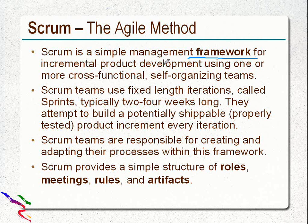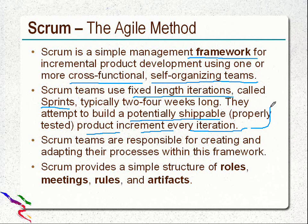Scrum is a simple management framework for incremental product development using one or more cross-functional and self-organizing teams. Scrum teams use iterations called sprints. The words sprint and iteration are normally used interchangeably. Typically 2 to 4 weeks long, they attempt to build a potentially shippable product increment every iteration. So this basically comes under the principle of Agile.